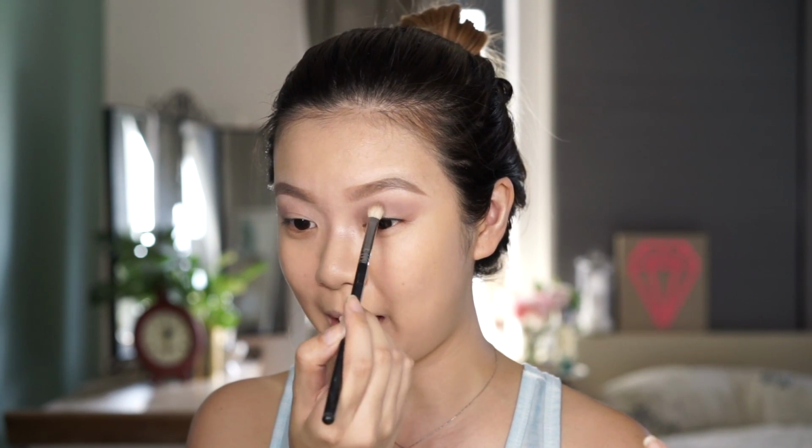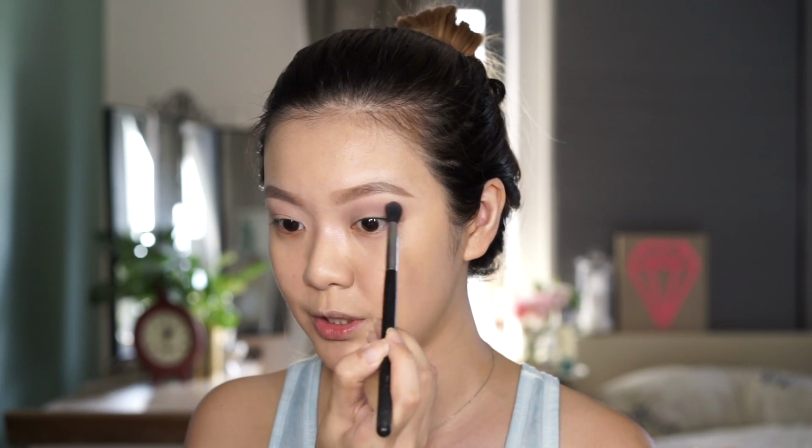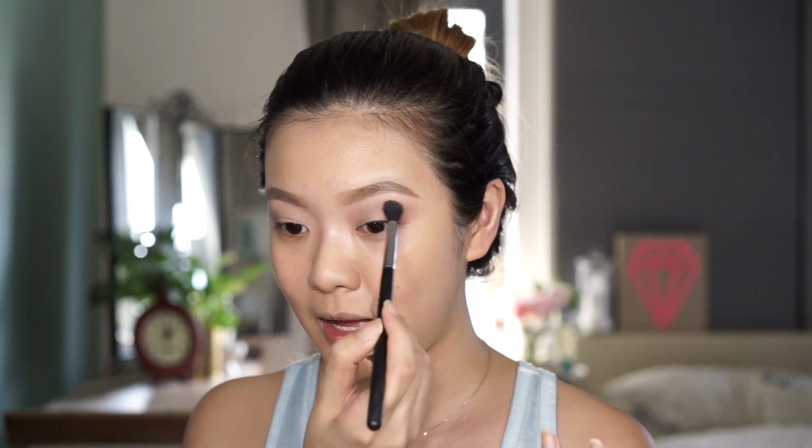So just take a step back and take a look at yourself once you're done applying that first color. Only if you feel like you need a little bit more contour to your eyes and a bit more shadow inside the crease do you apply the crease color. Otherwise, you're pretty much set. You can move on to the next step.